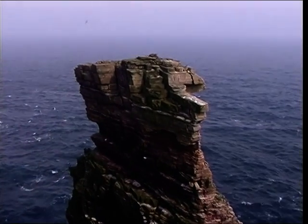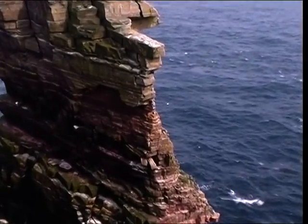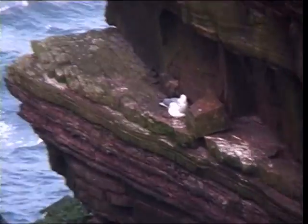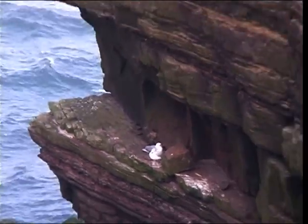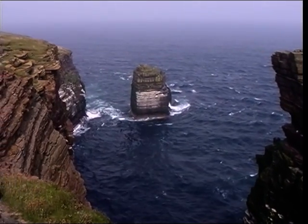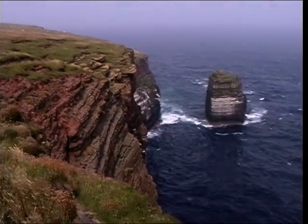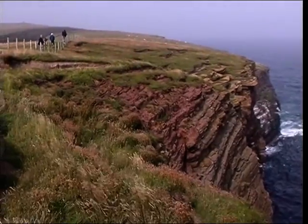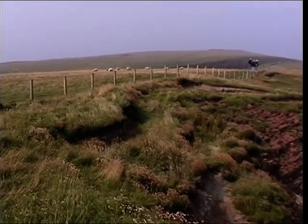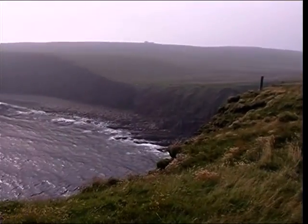Climb out over the fence as usual. Be a great climb. Sun's come out, beautiful afternoon. Maybe it'll stay like this longer.